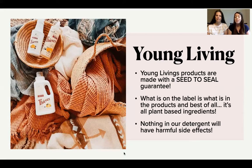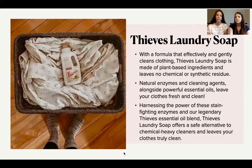And that's a big part of why we chose to go with Young Living, because if you're going to take the time to go towards something better for your family, then you want to make sure that you're using the top products. Because it is 100% pure, and it is in fact what is on the label, like Mom said, a little does go a long way because it is so concentrated. And I love that the bottom point here says nothing in our detergent will have a harmful side effect. It's going to do your body good because it has the benefits of the Thieves in it. So it's not going to harm you, it's going to actually be good for your body.